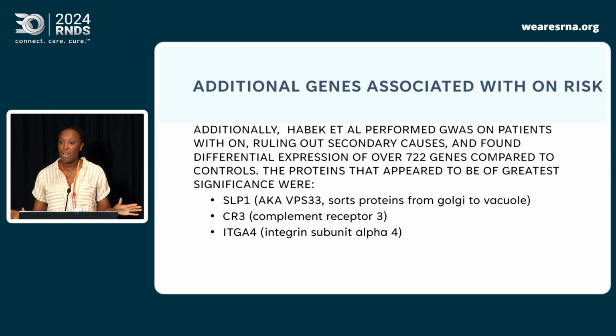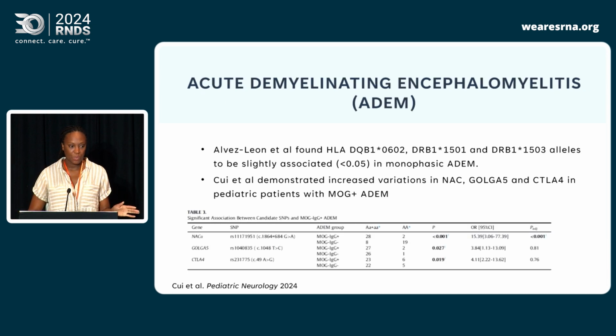So again, a lot of immune-related genes. Then moving on to ADEM, there were actually no true linkages seen, at least in the adult population. However, there were some linkages that could be seen with HLA-DQB1*0602 and DRB1*1501, as well as DRB1*1503. And this seemed to be a slight association with monophasic ADEM.